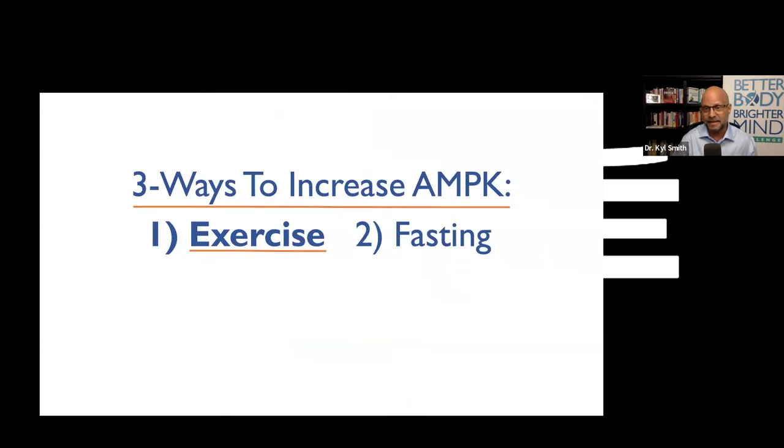So here's the key. And this is the part where I knew I could bring value to you as a clinician in your practice. You can take this right into your practice this afternoon. There are 3 ways to increase AMPK in your otherwise healthy patients and for yourself. The first one is underlined in bold because it's the biggest trigger. It's exercise. Exercise is your best way to boost AMPK, but there's a caveat.